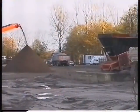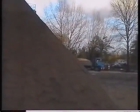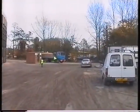It doesn't take many minutes for the loader to drop 16 tons into the TM's body. All Ken has to do now is weigh off and find a space to sheet up in the busy quarry.